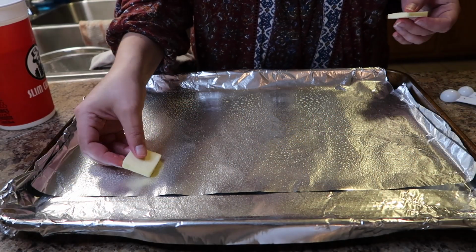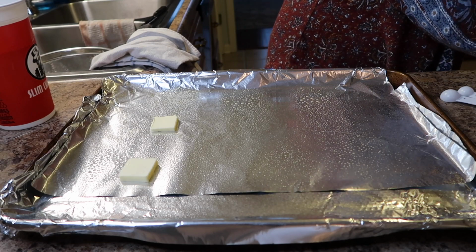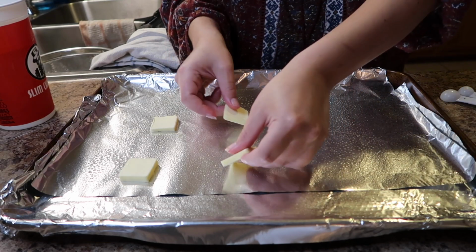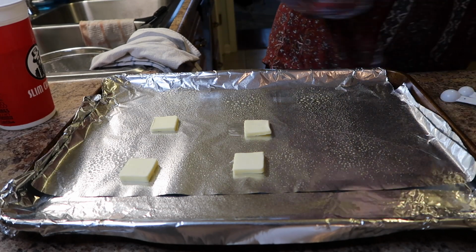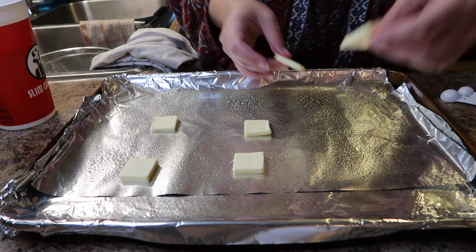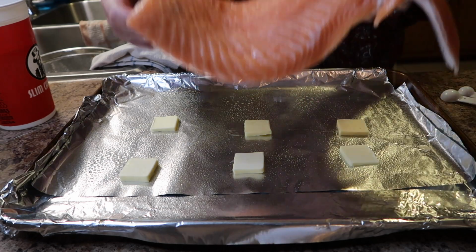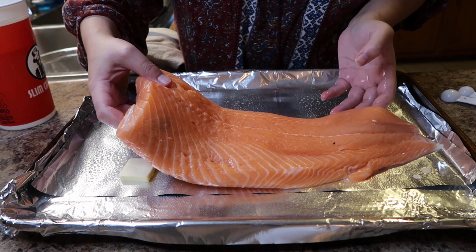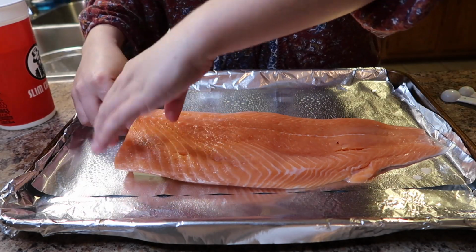So first things first, we're going to take a baking sheet, put some tinfoil on it, spray it down with some cooking spray, and then I'm taking some pats of butter and I'm putting them down in the shape of the fish, guesstimating of course, but we all know how salmon looks. Wide at the top, small at the bottom.